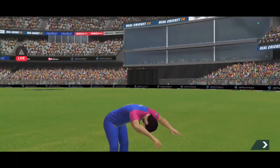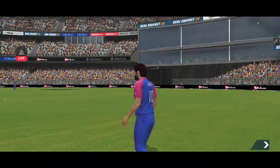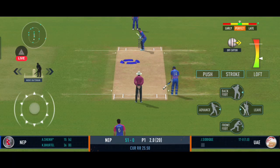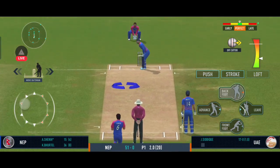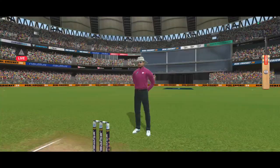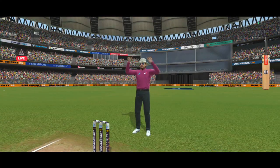Anyhow, we have to bat like this. Welcome to our live, guys. It's a unique gameplay. Batting form. Vishnu here with you, and I am playing the cricket country. So, a magnificent hit for a six.